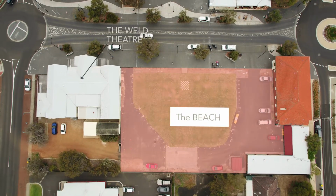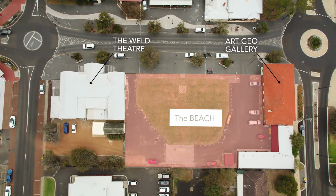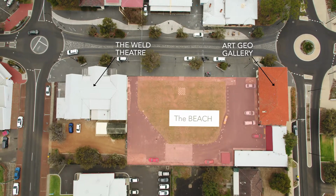I'm a director at Studio Evans Lane Architects, and we've been working with the City of Busselton for the last 2 years on development of designs for the Busselton Entertainment, Arts and Culture Hub, otherwise known as the Beach. The site is located in the heart of the cultural precinct between the World Theatre and Art Geo Gallery. Both buildings are of historic significance.